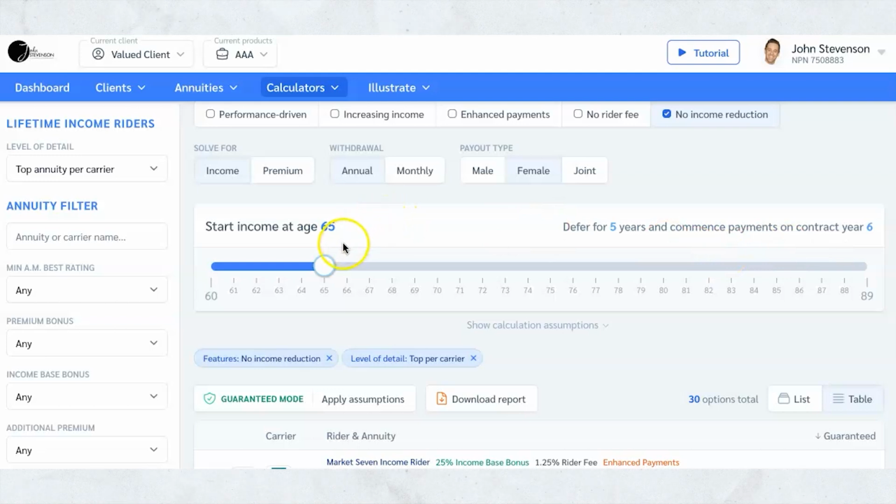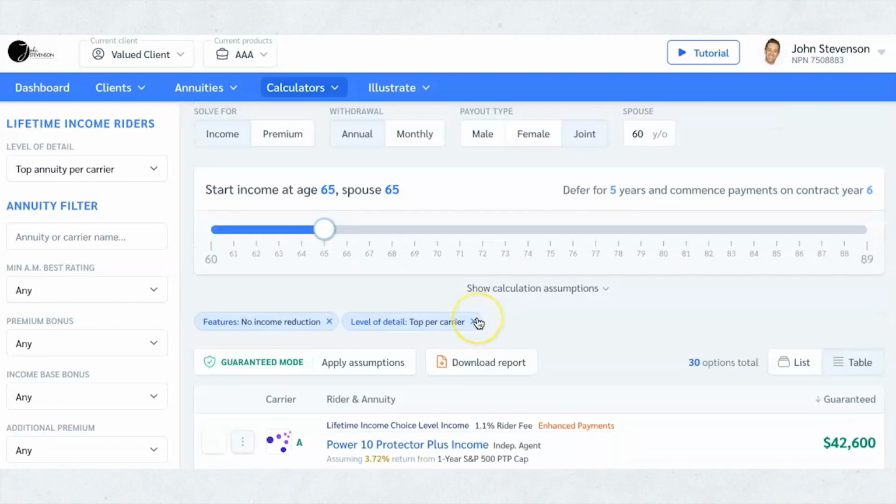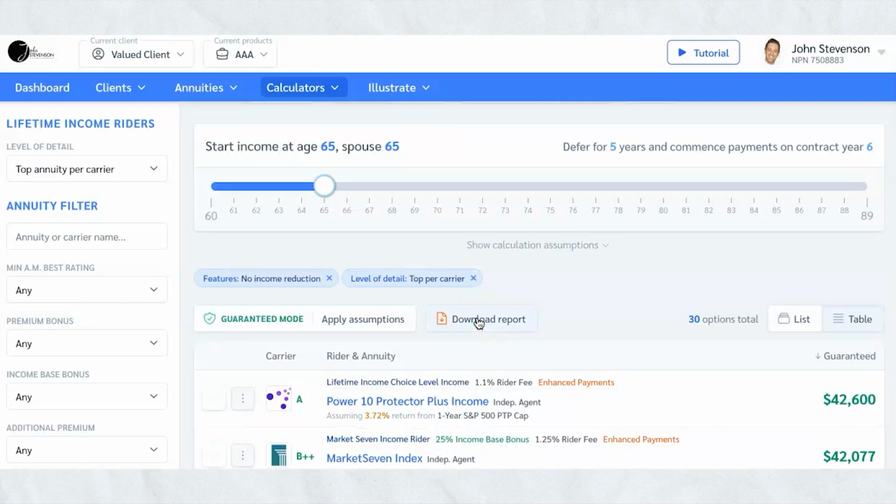Okay, but what if my client changes their mind? They're like, you know what? I'm not sure if I'm going to take income at 65. I might wait till 67 because that's when I'm going to take my Social Security and I want to get the full benefit. So I might decide to delay taking annuity payments until 67.